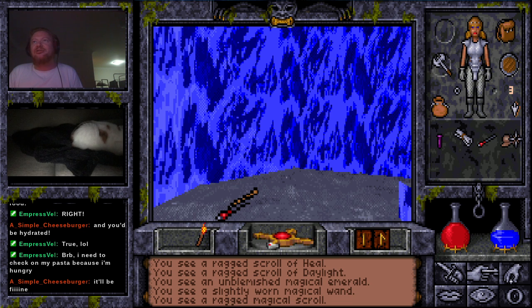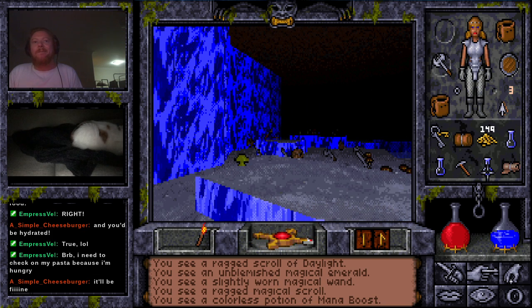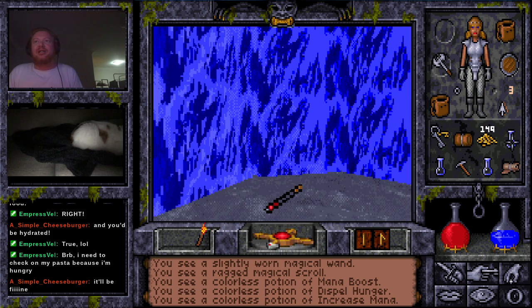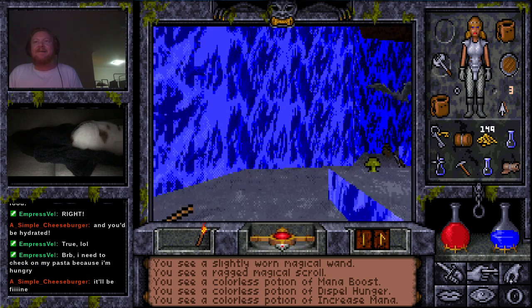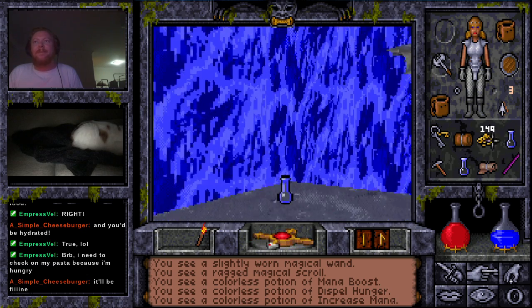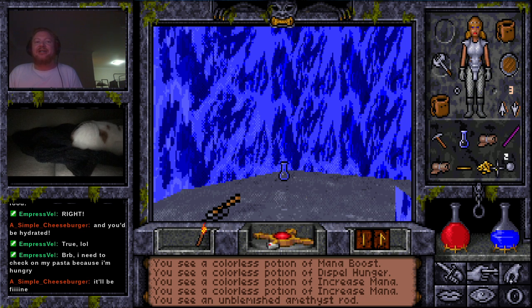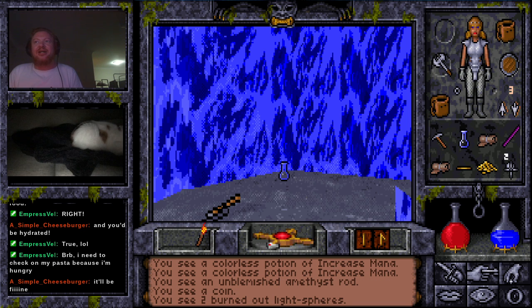One ragged magical scroll. Was there anything else I wanted to dump? Mana boost, dispel hunger. Don't need the dispel hunger right now. I'll just drop it for you. Increased mana and mana boost are good. This rod we need for later. Here is the 2 burned out light spheres. So apparently I can recharge those with Mending.